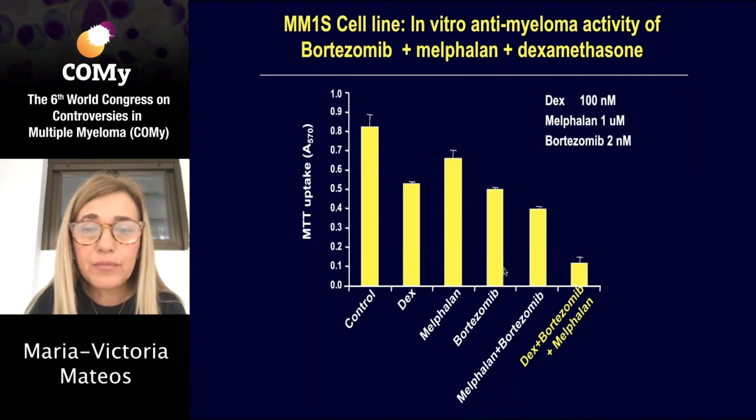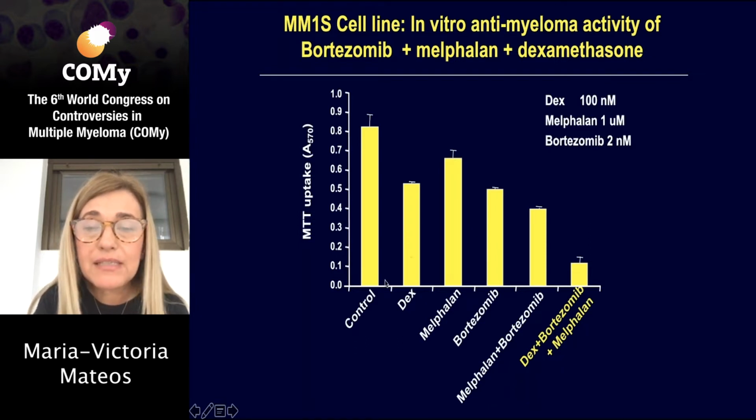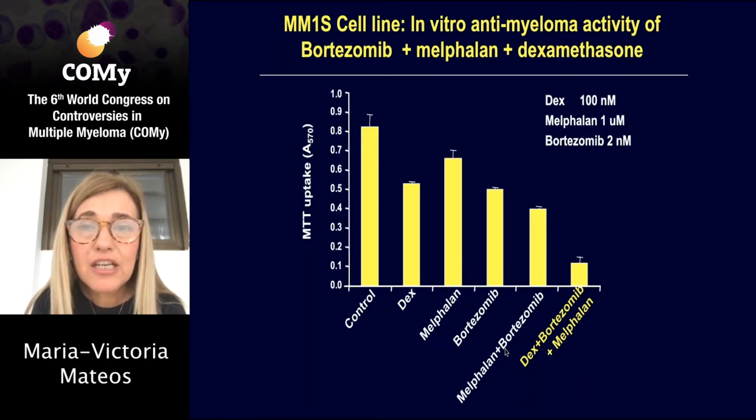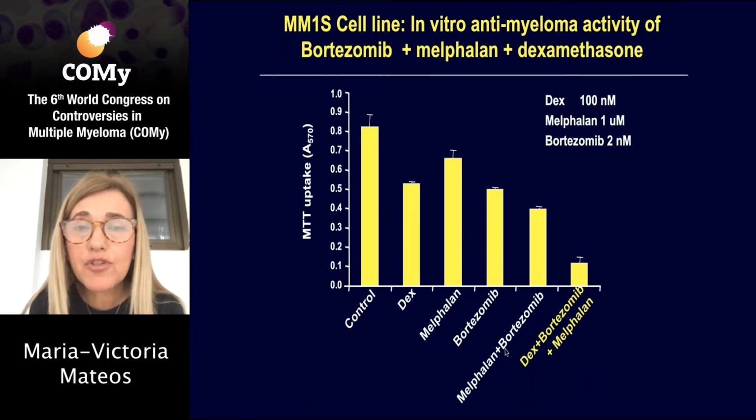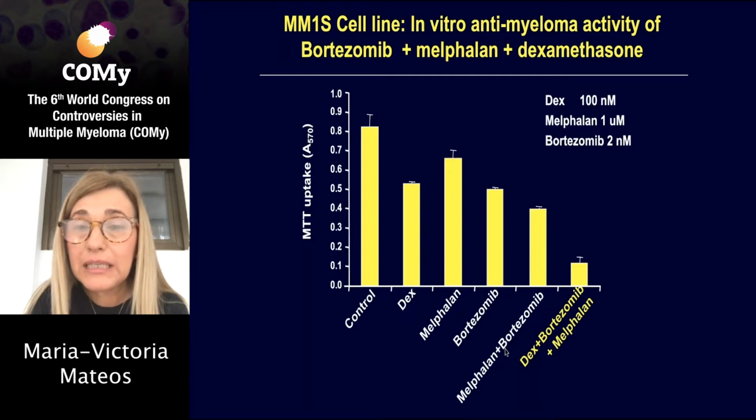We know that bortezomib was evaluated in preclinical studies in combination with the standard of care for the elderly population, melphalan and prednisone. This is a preclinical study conducted in myeloma cell lines showing how bortezomib was synergistic when combined with melphalan and dexamethasone. In fact, this preclinical study was the rationale for the combination in vivo in patients with multiple myeloma.